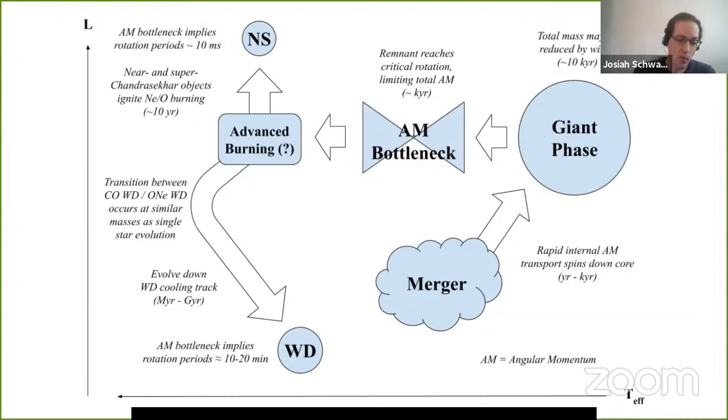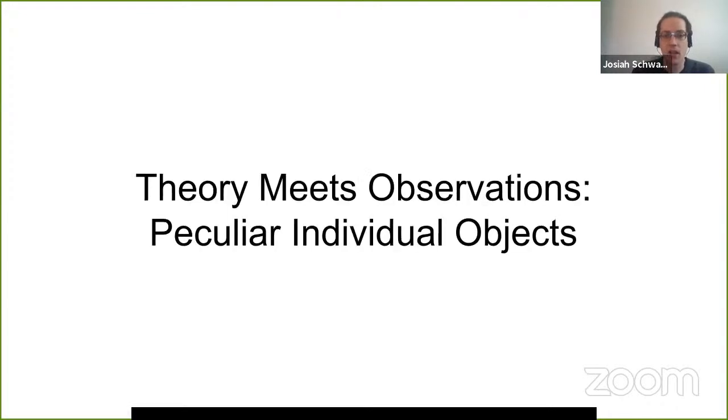And now the question we want to do is confront that with observations. It's been an exciting few years in terms of thinking through how this picture might fit into what we actually see in nature. So first, I want to start by telling you about a peculiar individual object.